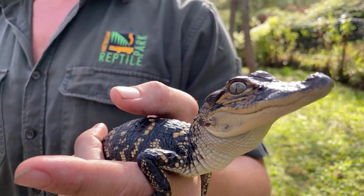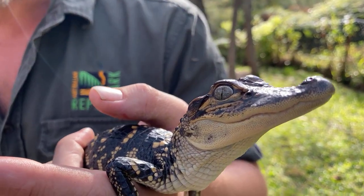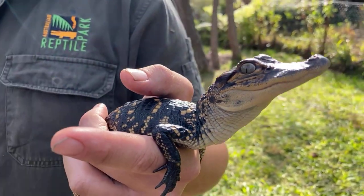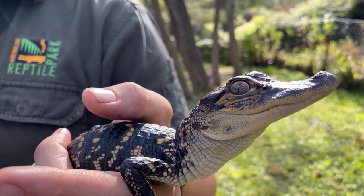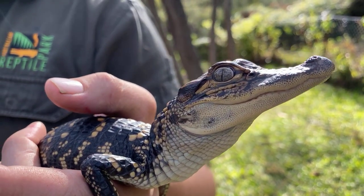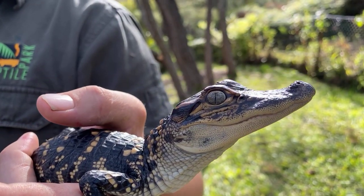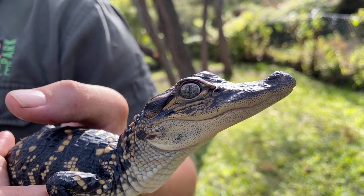Can you tell us more about the little spots on their face, Dan? Yeah, so you can see the tiny little black dots if you zoom in nice and close. They're called integumentary sense organs, or ISOs for short. They're pressure receptors. Alligators have them on the head, whereas crocodiles have them on every scale of their body.